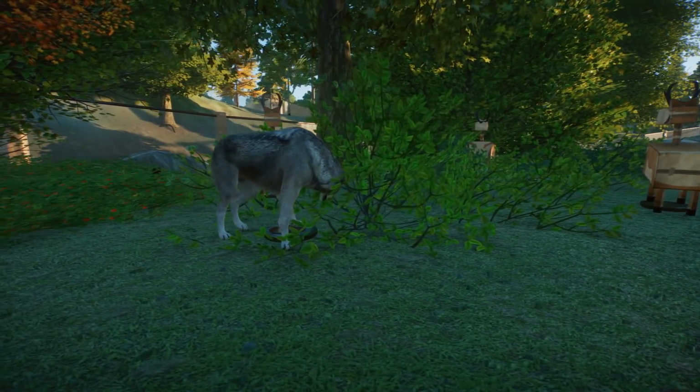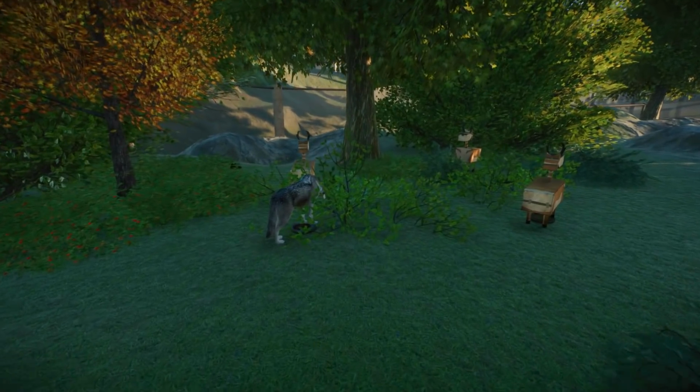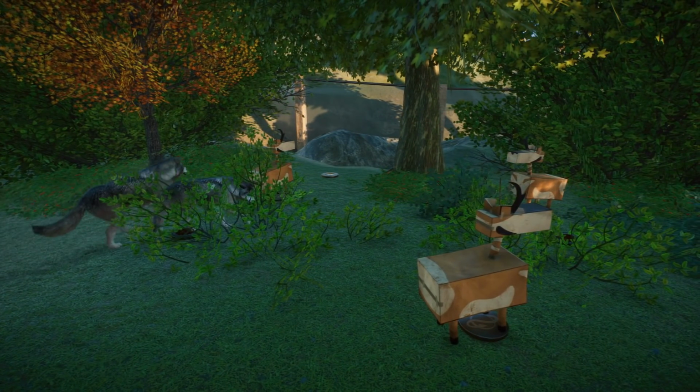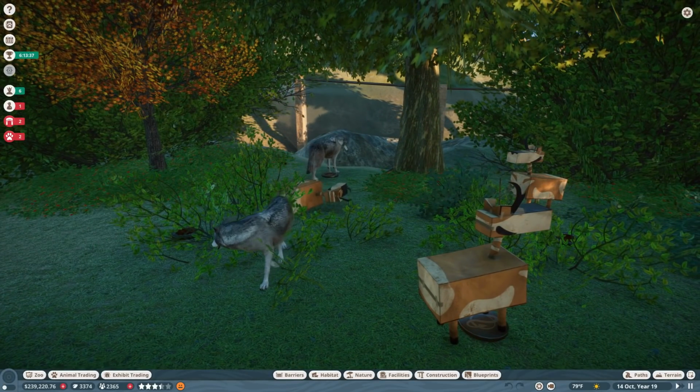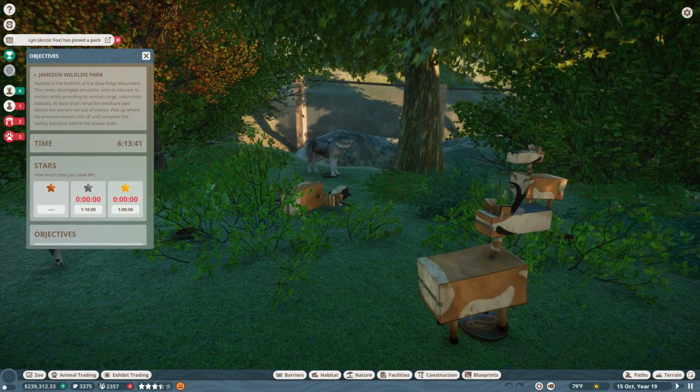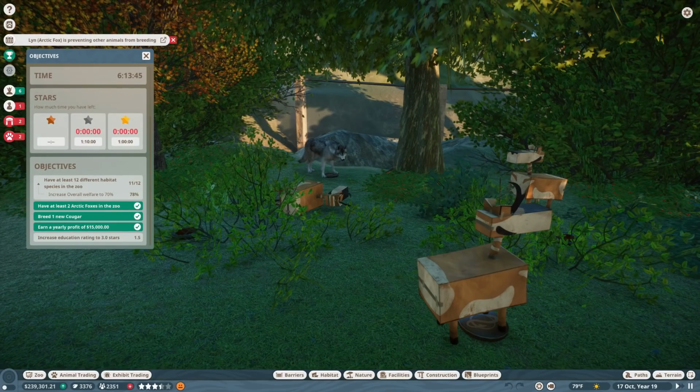But hello everyone and welcome back to our Planet Zoo Blue Ridge Mountains Challenge Park in the Jamison Wildlife Park, where we're currently working on the challenge, which you're supposed to complete in an hour, and instead 6 hours in we're still working on everything. But you know what, we're having a good time.